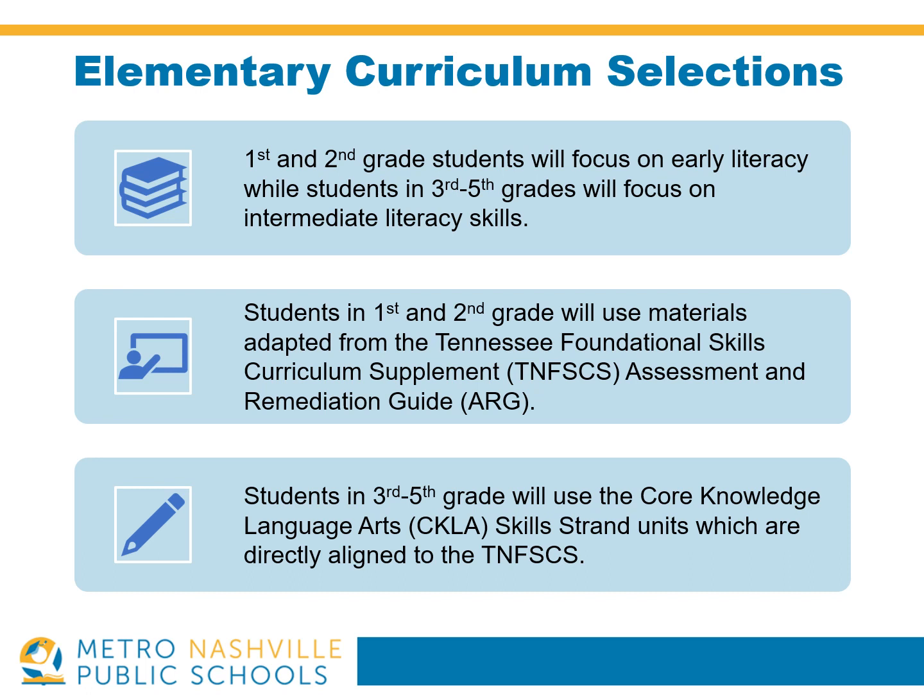While MNPS recognizes that the Tennessee Foundational Skills Curriculum Supplement and Core Knowledge Language Arts are closely aligned, the Tennessee Foundational Skills Curriculum Supplement, which you will hear us reference, is a curriculum designed for students specifically in pre-K through 2nd grade. It's the core curriculum that MNPS uses in our classrooms for foundational literacy skills. Because we wanted to keep the experience of early literacy students in grades 1 through 5 similar, we've selected to use Core Knowledge Language Arts in grades 3 through 5 tutoring.